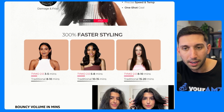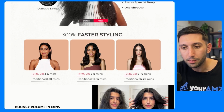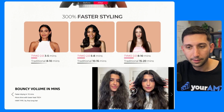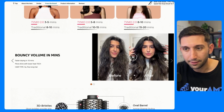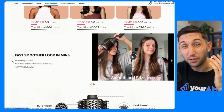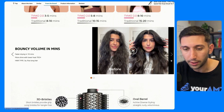Dream outcome, right? We are showing 3 different hairstyles and dream outcomes. And they're showing, hey, look, 3 to 5 minutes versus 8 to 10, 5 to 8 versus 10 to 15, and so on, right? Dream outcome and time delay. Great. And us versus them. Before and after, again, right? Before, after, play the video. Next, you've got, again, before and after with video. Very effective. So this was just super well done.